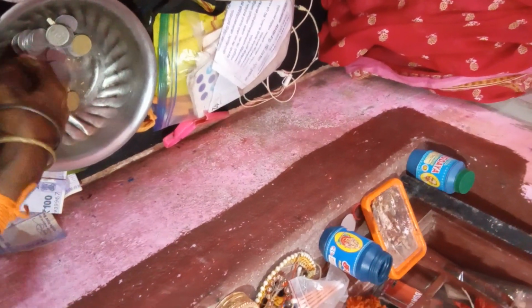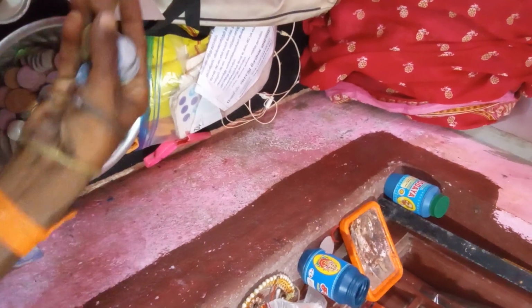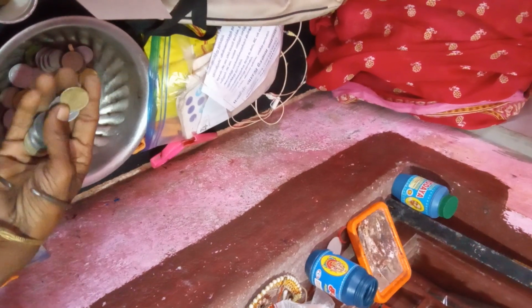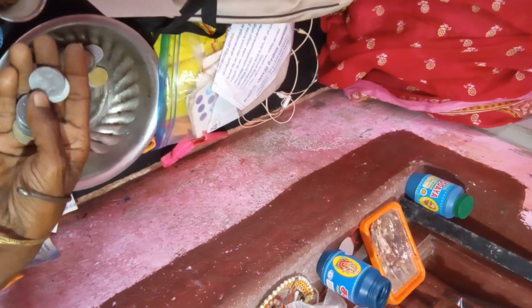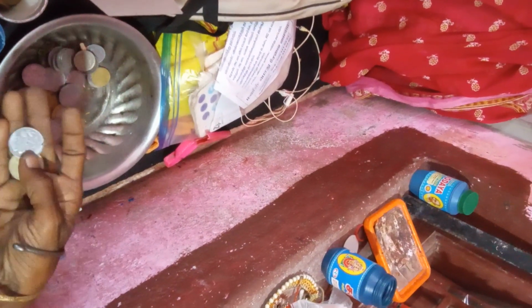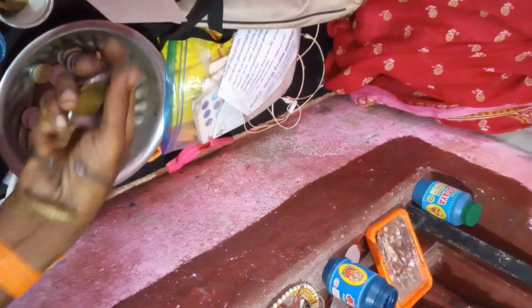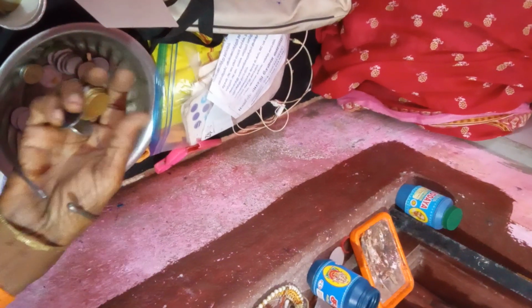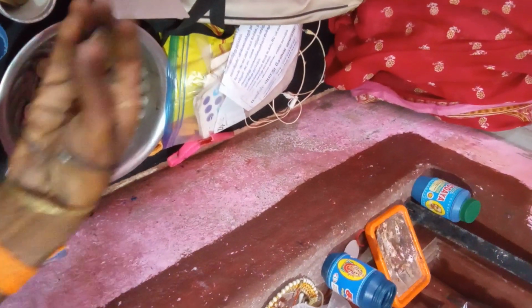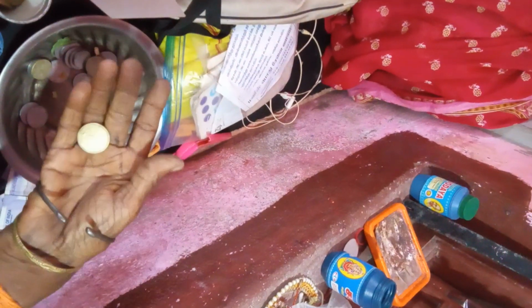So many coins I am having. So you have to buy it. One coin is having a rest, so it will be spread all over. Don't make a coin be at rest. There is a 1 rupee, 2 rupees, 2 rupees. Five rupees, 2 rupees, regular coin, 5 rupees, 1 rupee, 2 rupees, 10 rupees, regular coin, 1 rupee. 1 rupee, 2 rupees, regular coin, 5 rupees.